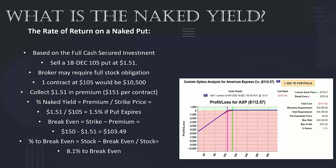Here's an example this afternoon from American Express, AXP. The stock was trading around 112.57. We could sell a one month out December 105 strike, so about $7.50 below the current stock price, or $7.50 out of the money, for 1.51. The broker may require the full stock obligation depending on your account. So if I sold one contract, I'm going to take in $151, but I may have to put up $10,500 for the next 28 days through December expiration to cover the obligation of this naked put position.